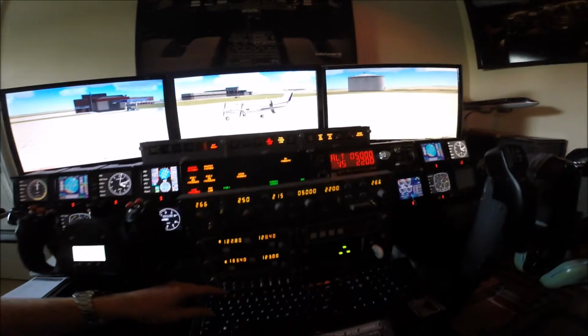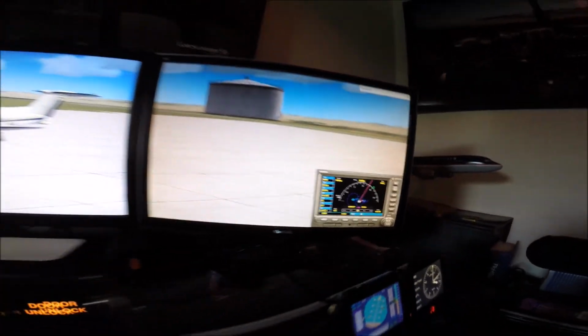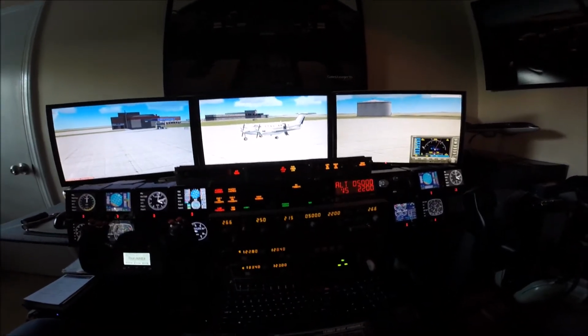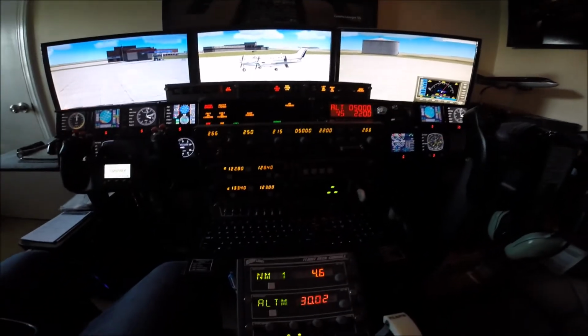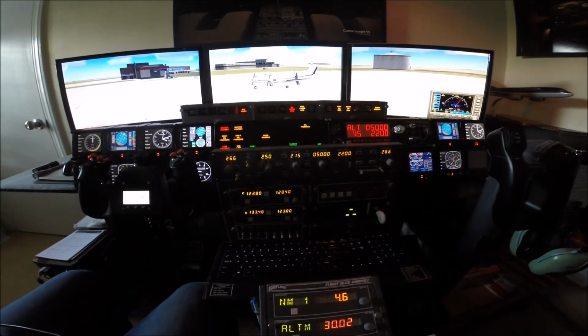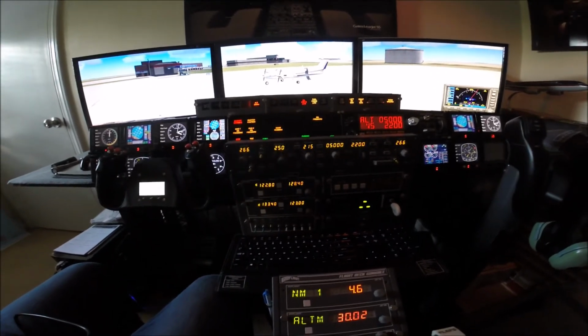One of the last pieces for me is the GPS, which I just keep in the corner of the monitor over there. I'd really like to get a piece of hardware that would support the GPS in the cockpit, so I didn't have to have it up on the monitor. That's one thing I'm presently working on.